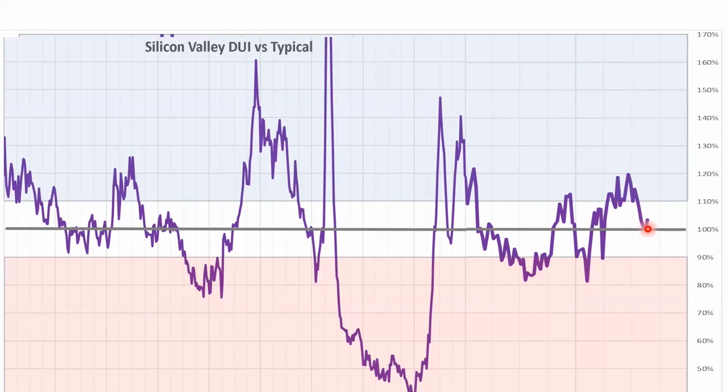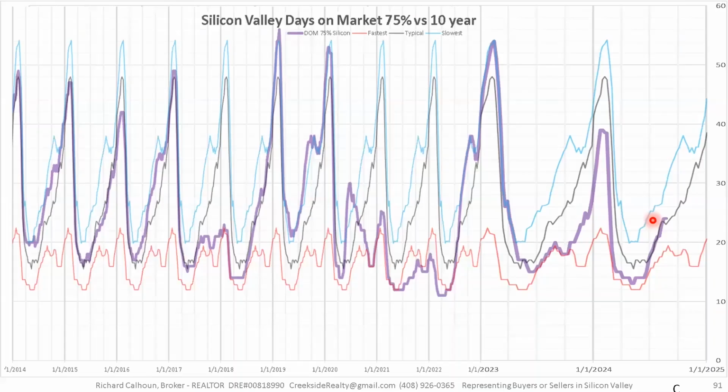So here you're seeing that your speed of the marketplace, your days of unsold inventory, was just right at normal last week. Now it's gone up a little bit, maybe 2%, 3% above normal. So just slightly slower than normal and slowing down slightly compared to where you'd expect it to be.